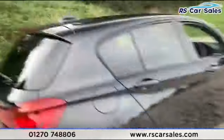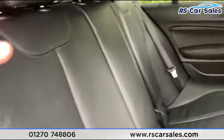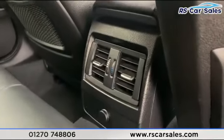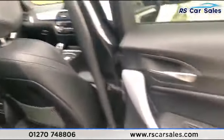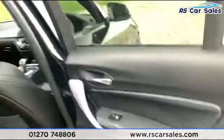Now if we go to the rear, I'll show you bits of the interior. Now as you can see, we do have full Dakota leather throughout. Now the rear seats do fold forward for that extra bit of storage room. You have your storage nets behind the driver and passenger seat. Vents with your 12-volt connectivity in the centre. And under the doors you do have your BMW individual trim with your electric window and your leather trim there as well.